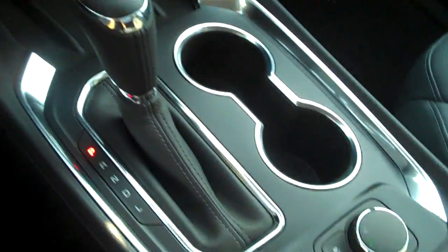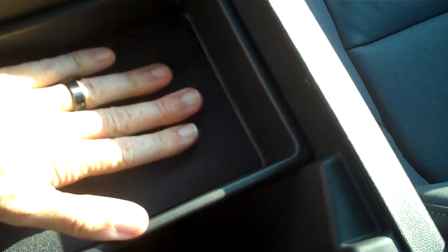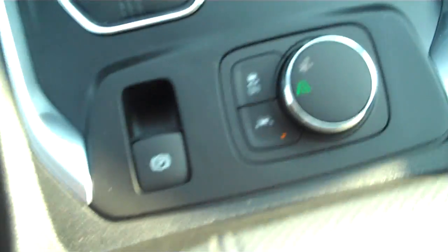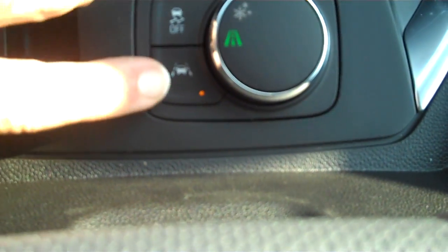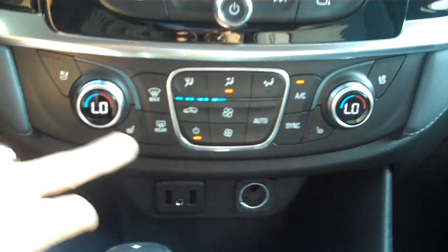Now you will notice that inside this middle armrest has a huge space to be able to put things in. You've got a small tray to store items in. You also have a selectable mode switch here, along with lane keep. It's got a power charger for cell phones that will fit in there. It's a little bit larger than it has been in the past, so hopefully it'll fit some of the phones that people have been complaining about not being able to fit. Cooled seats, heated seats, climate controls.